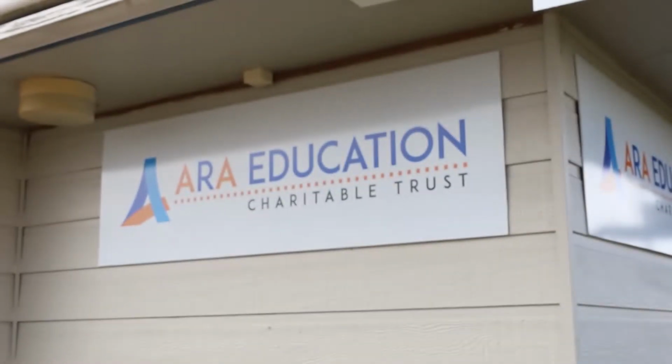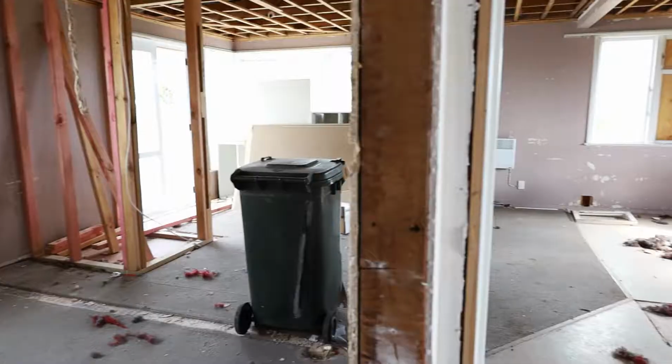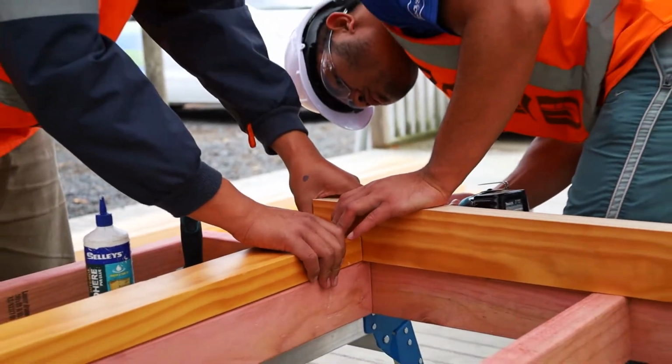Today, we take you to South Auckland to a very inspiring charitable organization called ARA. With help from Auckland Airport, these guys have set up a yard where they refurbish old homes that were previously destined to be demolished. The best part is, they are taking Year 13 students from local high schools on work experience programs, and they reuse second-hand building materials to teach these kids some basic construction skills. Come and see what we found.